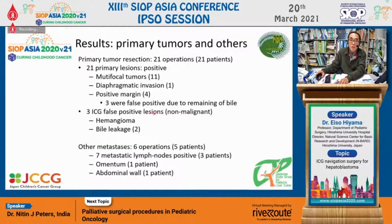We tried ICG navigation surgery in 21 primary tumor resections. All primary tumors were positive. Among them, 11 were multifocal, and one showed diaphragmatic invasion for positive margin. But among them, 3 were false positive due to remaining bile. Moreover, we detected metastasis in 6 operations as shown below in this slide.